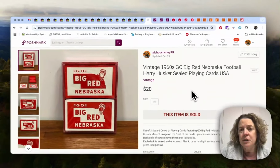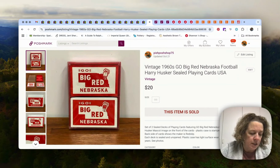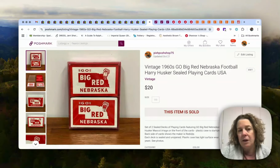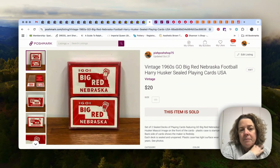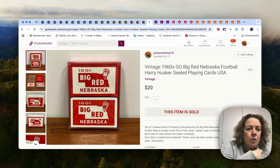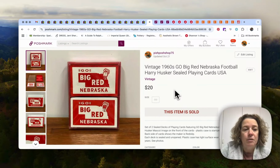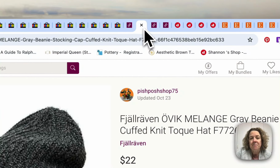Moving over to Poshmark, just a few sales over on Posh. Sold this vintage deck of cards. These came from the bins as well, and they ended up selling for $20 on Posh. I thought maybe they'd go a little bit higher. They were sealed. I didn't know if somebody would be into this Nebraska football Harry Husker type thing, nothing I know about, but they were sealed. And so when we got the $20 offer on Posh, I said, let's move them on.